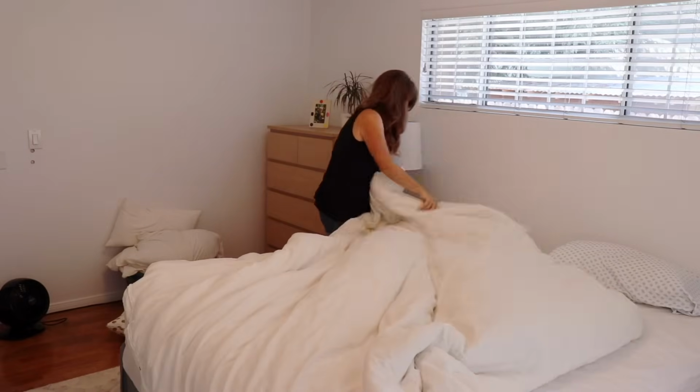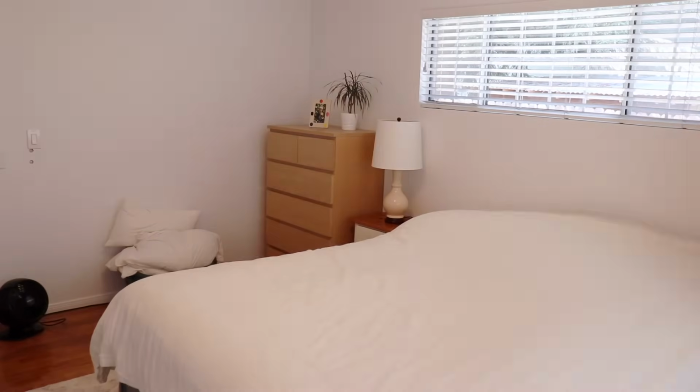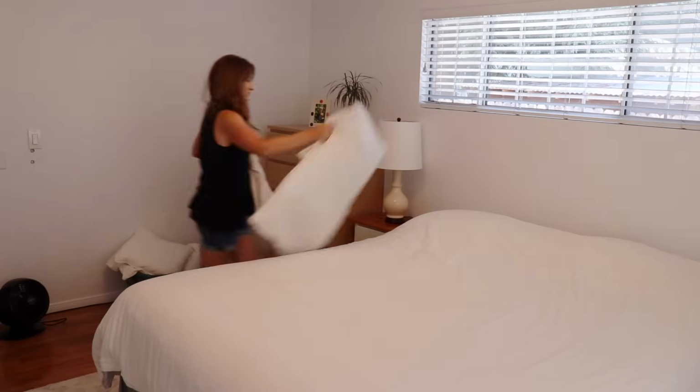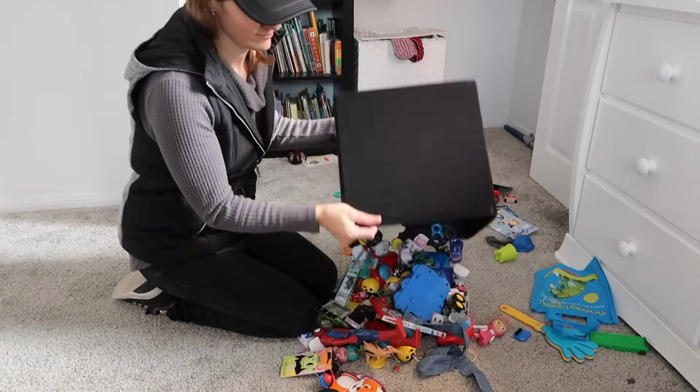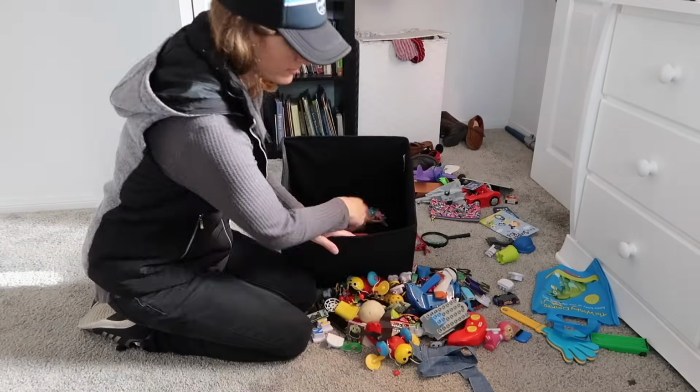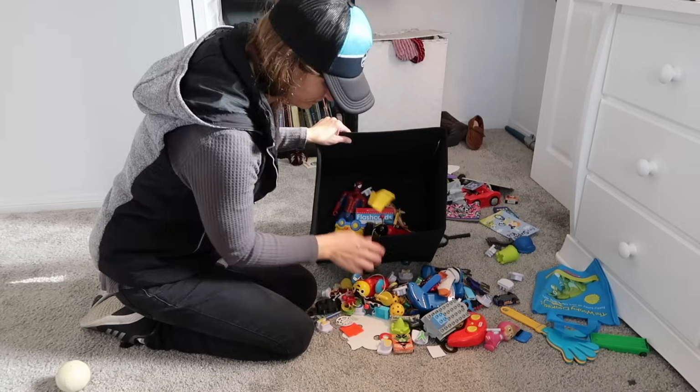Another simple way to make time for decluttering is to either wake up 10 minutes earlier than normal or go to bed 10 minutes later than normal. Just make sure that you designate those 10 minutes for decluttering, because I know sometimes if I don't know that I'm using those 10 minutes, they will be gone before I can actually start decluttering.